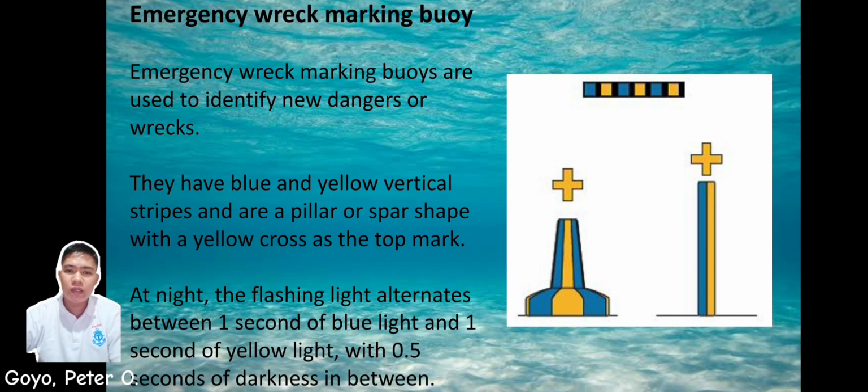Emergency wreck marking buoy. Emergency wreck marking buoys are used to identify new dangers or wrecks. They have blue and yellow vertical stripes and are a pillar or spar shape with a yellow cross as the top mark, as you can see in the picture or illustration.